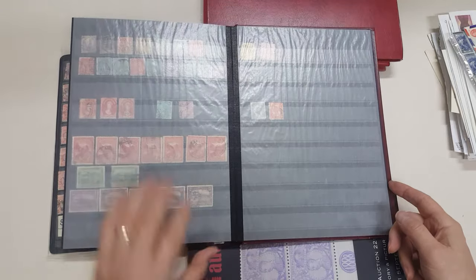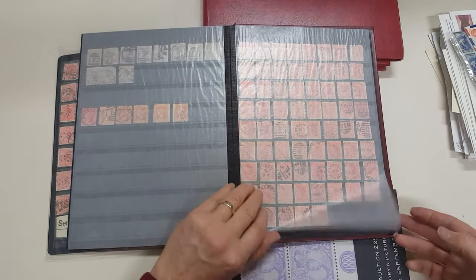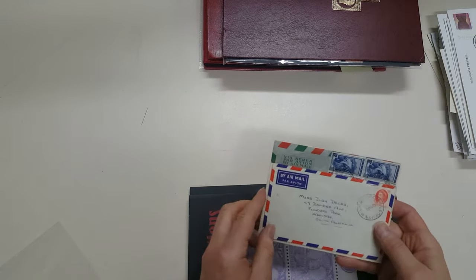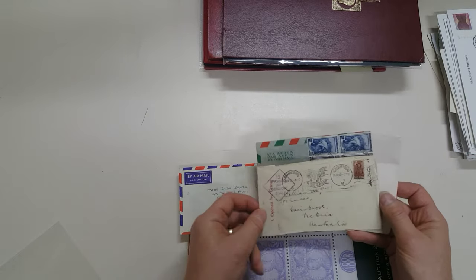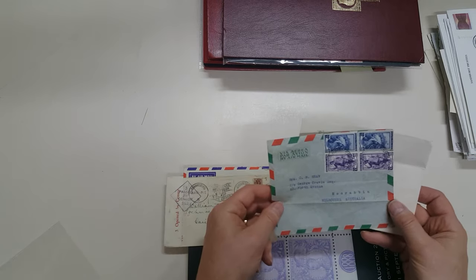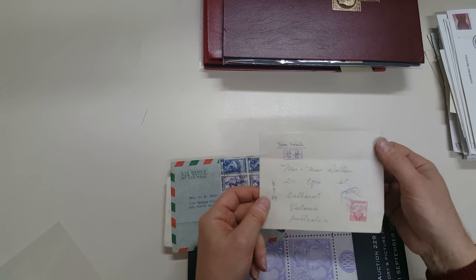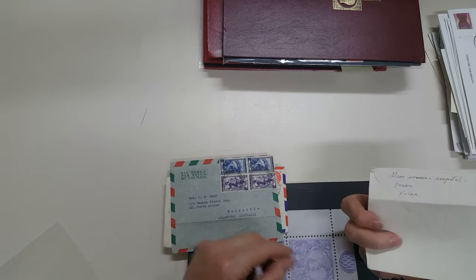South Australia. Tasmania. Four penny pinks. We get through all that lot, then we have some covers. Milpo Kapuka, whoopie doo. Yes. Italy Airmail to Melbourne. Korea. Korea is a remarkably uncommon destination from Australia.